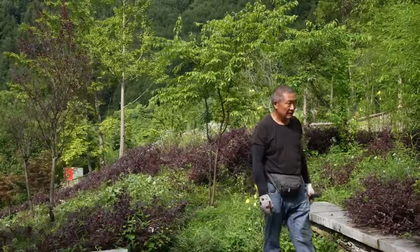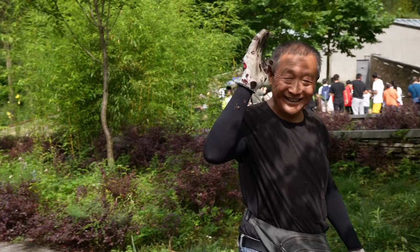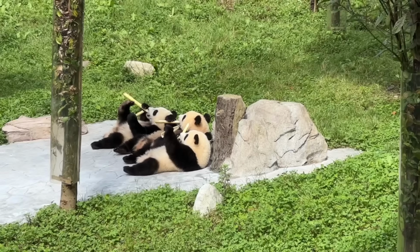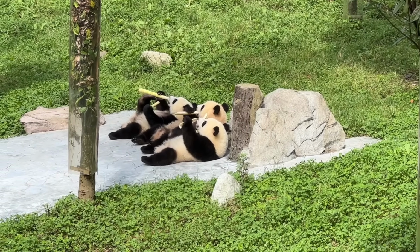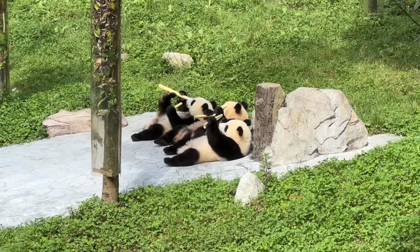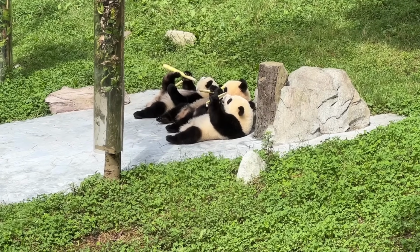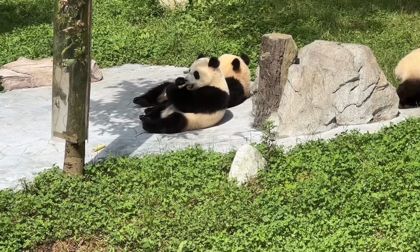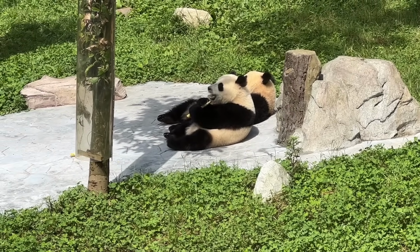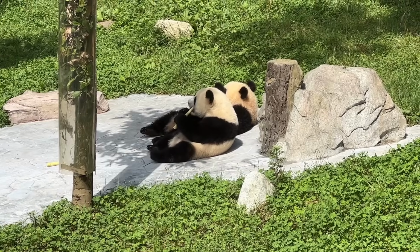So next we're going to check out the baby pandas in the panda kindergarten. One of the guys is keeping all the gardens nice and tidy. The base has pioneered vital research, and its successful breeding program has bolstered the wild panda population. Under the dedicated care of panda keepers, veterinarians and researchers, the pandas receive excellent nutrition and medical attention.